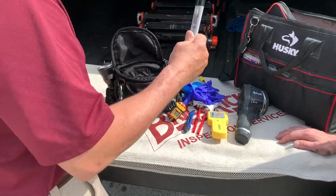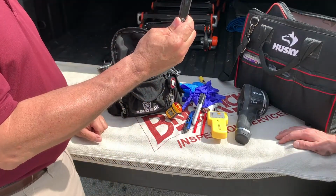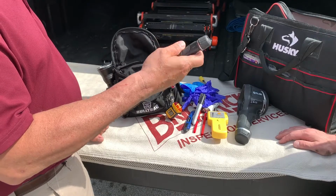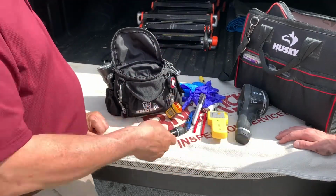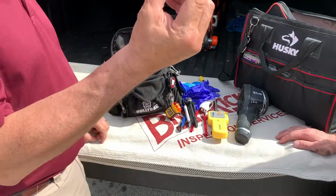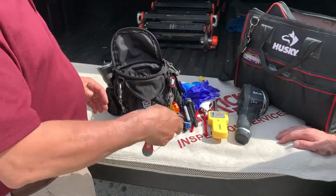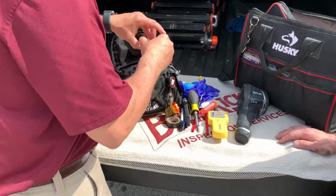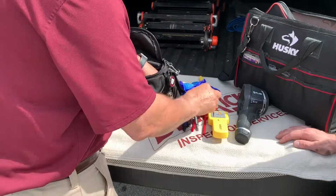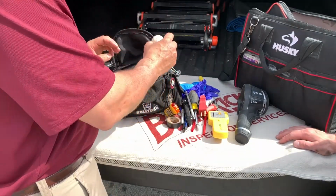Sharpie markers for when I have to do various autograph sessions. A non-contact voltage sniffer. I use this one because it's got a flashlight in case mine breaks, as well as the other. A little electrical tape. A two-prong Wiggy. A 6-in-1. Beautiful. Extra. A pen. And the tool that no inspector should be without.